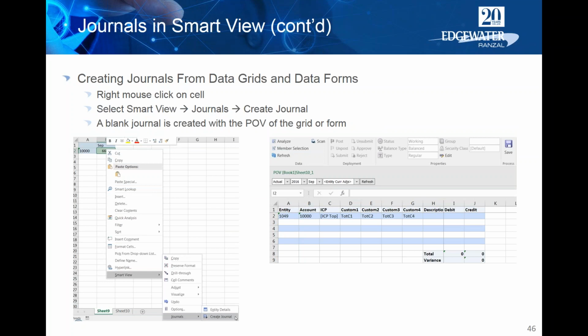I can create journals directly from data grids or data forms. In this instance, I have an actual grid that I've brought up into SmartView. If I right mouse click, there's a new link that allows me to create a journal. And this is another new feature: I can do entity details in SmartView as well. So I can bring the entity details information into SmartView to look at how a particular intersection flows through the value dimension.